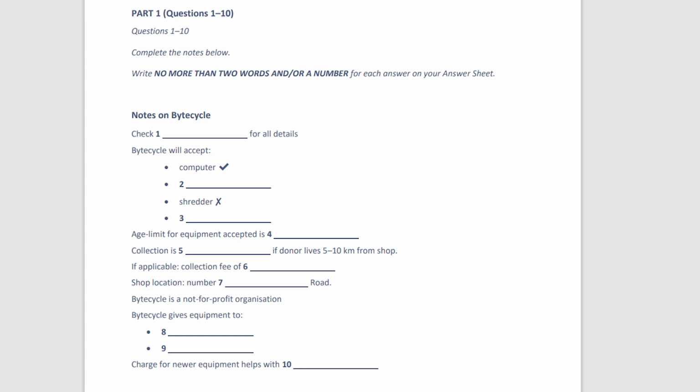Hello, Bite Cycle. How can I help you? Oh, hi, good morning. I saw your advert in my local newspaper saying that you help people with recycling old electronic equipment. So I thought I'd call. I have an old computer that I don't use now. Do you do recycling of old computers? Oh, yes, we do. But have you checked our website? That's got all the details you need.